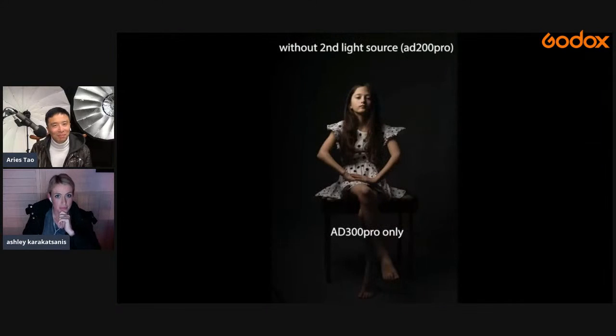So now I've added in an AD200 Pro, just at the back there. A bit of separation light, beautiful. That's without. Yep. And that's with. Wow, you look so amazing.